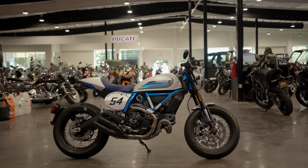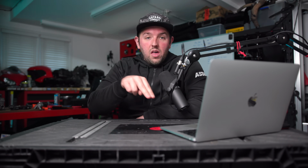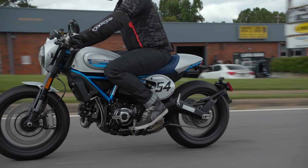Next up, let's talk about the Cafe Racer. Now, the Cafe Racer has got to be somebody with my vein of loving the look of that Cafe Racer. You look on Instagram and you see these really cool old school Cafe Racers and you're like, bro, I love the look of that. The Ducati Scrambler Cafe Racer is going to give you that look, but give you all of the modern day amenities like ABS and traction control.